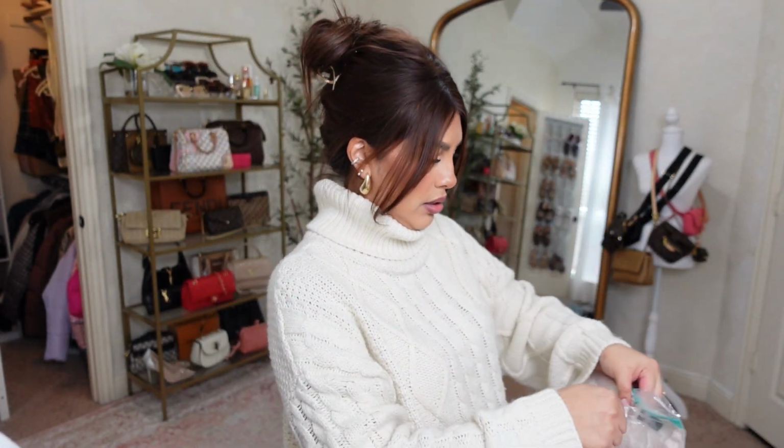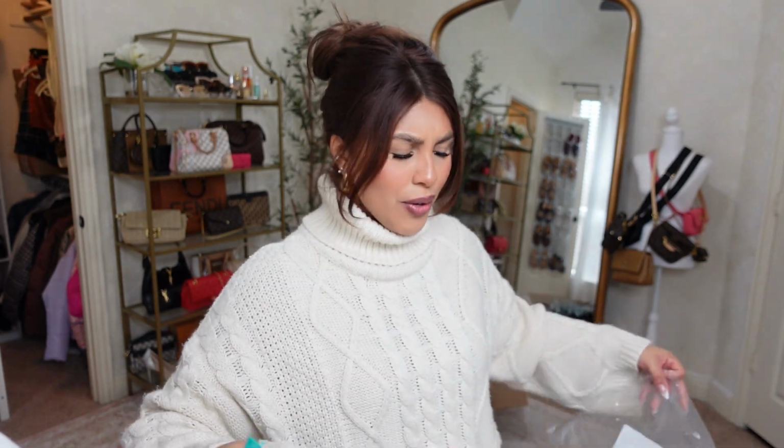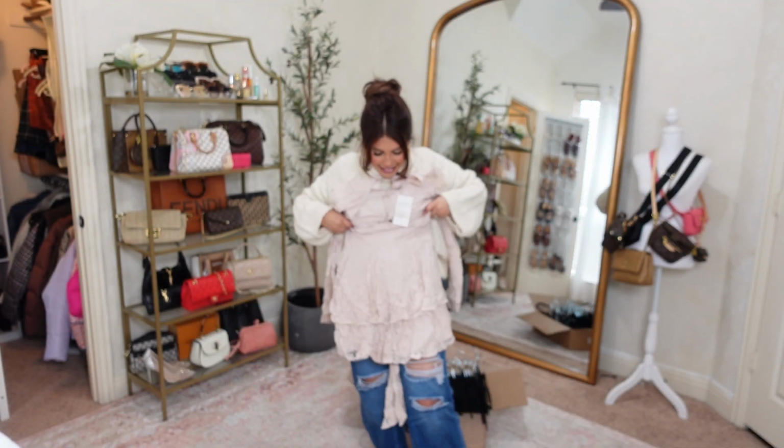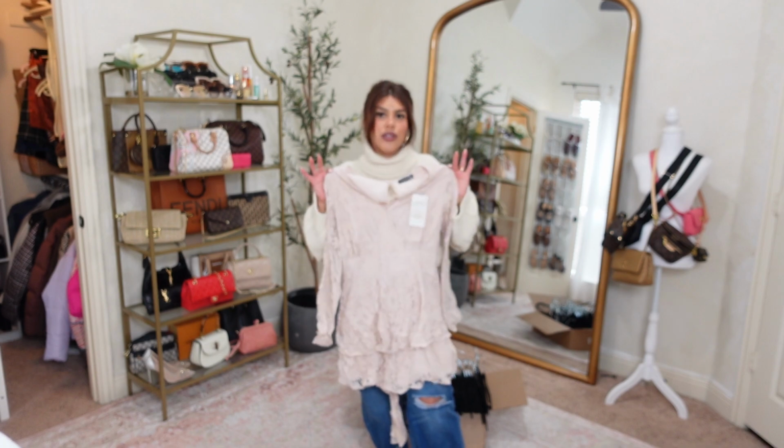I'm also gonna go ahead and grab this one. Oh, this is a romper. Also got this on deal too, now that I'm thinking about it. I feel like I might have gotten a lot of this stuff on deal. Oh my gosh, it's so cute.